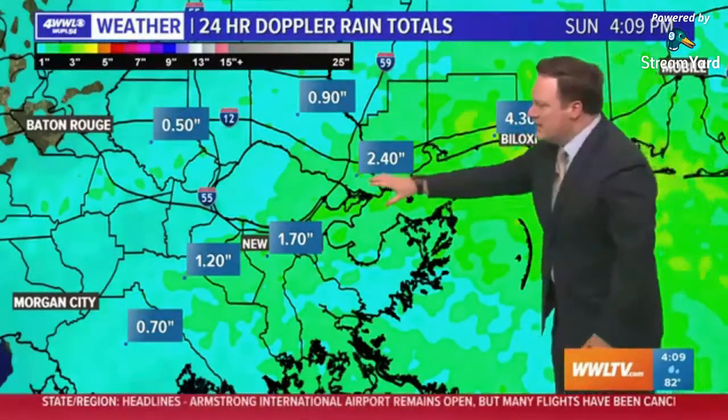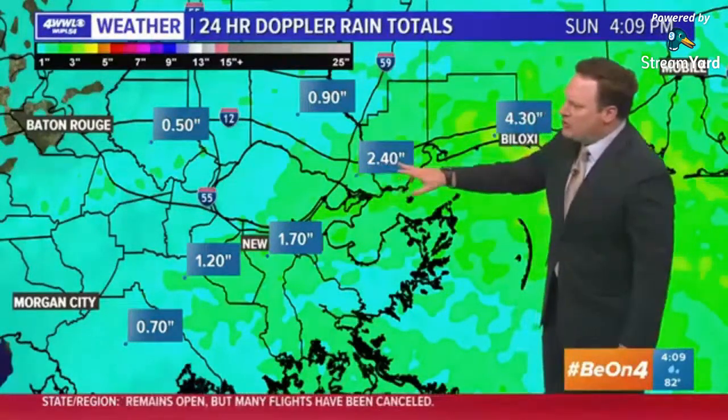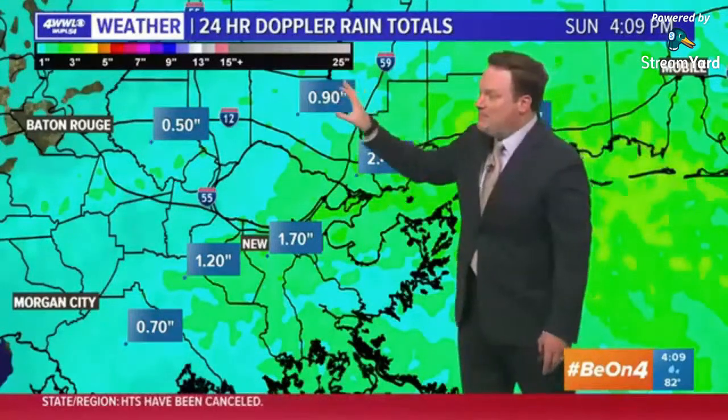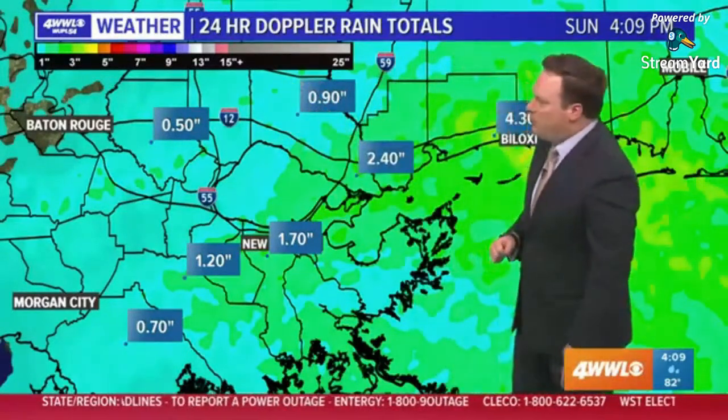We actually did have an observation from Waveland that was near 4 inches, so we can kind of confirm some of these totals. As you get a little bit closer towards St. Tammany Parish, though, near Slidell, Pearl River, we're looking at about 2.5 inches. As you get north of that, not nearly as much. So we can kind of absorb some of that heavier rain on the more Florida parishes.